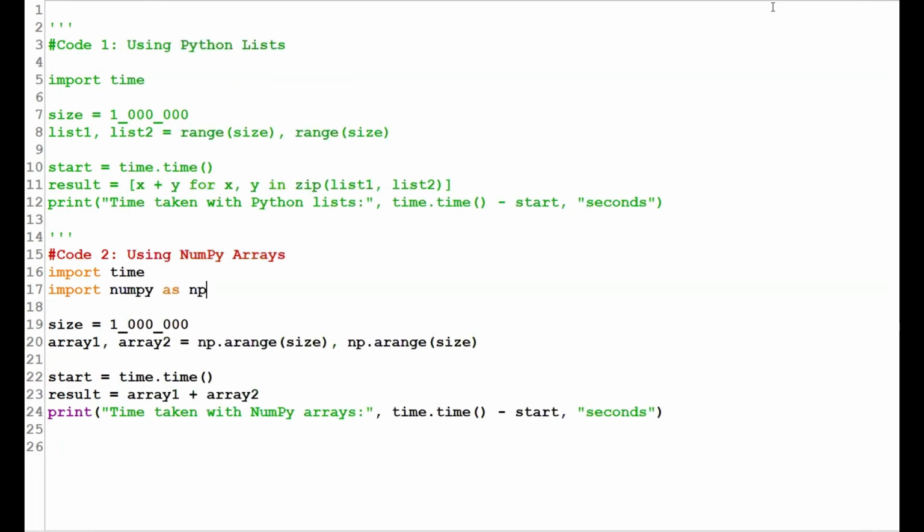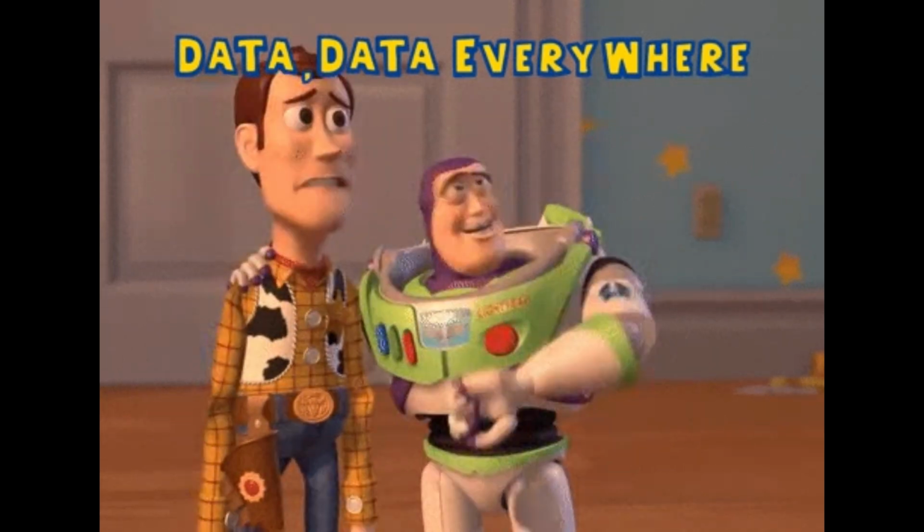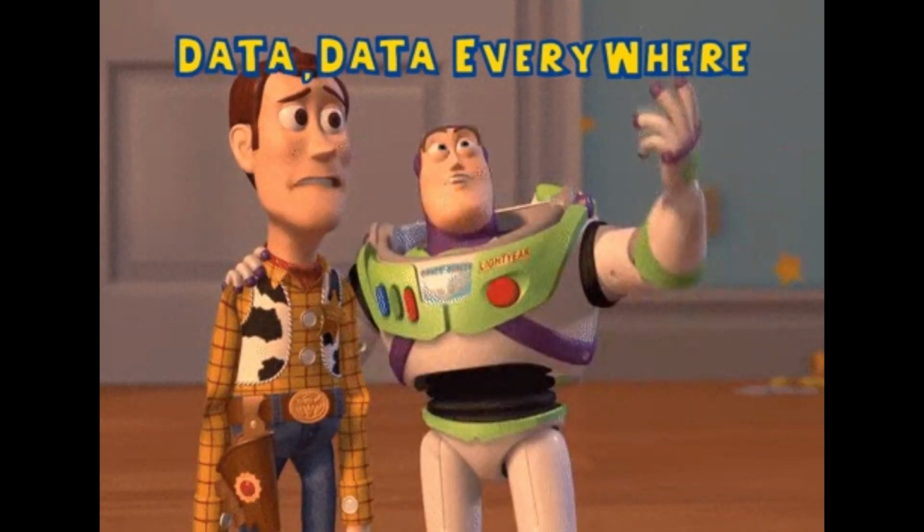This is because NumPy is designed to handle operations in bulk, utilizing low-level optimizations, which make it perfect for large data. So here are the key takeaways on why NumPy is beneficial for larger datasets.